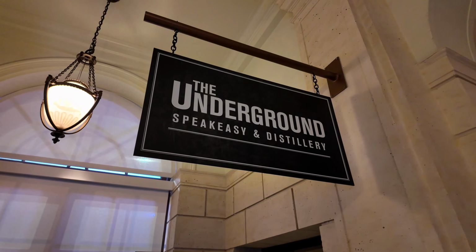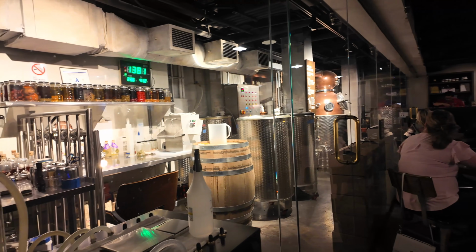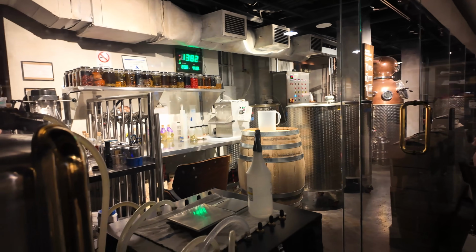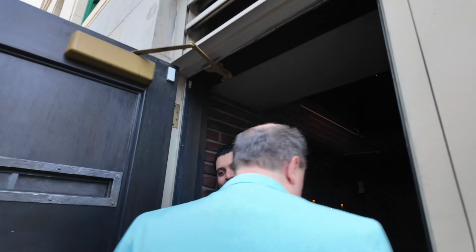Really cool speakeasy. They have that distillery tour. They talk about prohibition and how people were making alcohol when prohibition hit. We tried 4 different moonshines in there, which was awesome. And that speakeasy downstairs, make sure you follow their Instagram. You'll get their code from their Instagram stories. They post a new code every week.